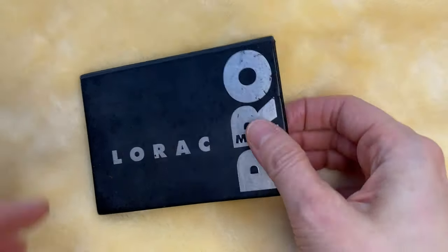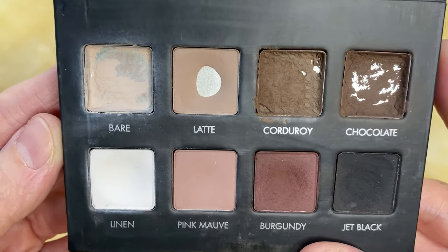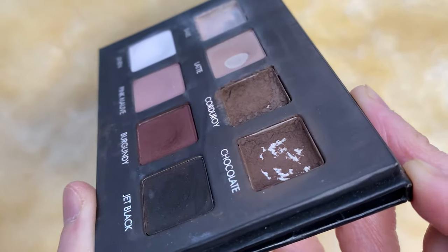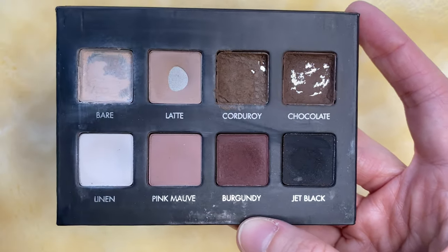And I originally hit pan on one shadow, then I hit pan on a second shadow, and then I discovered that I can use a couple of the other colors in there for other purposes other than eyeshadow. I've mentioned this in one of my other videos, and I also heard Mandy Lee talk about this, so I'm not the only one, but I use the dark browns in here to color in my grays in between coloring my hair. So that's why there's three shadows in here that are pretty much almost done.